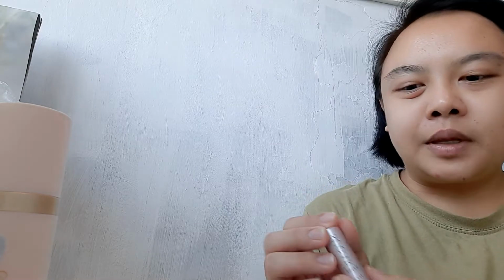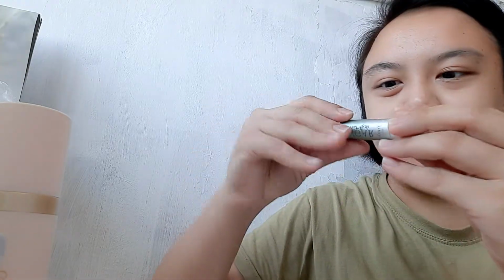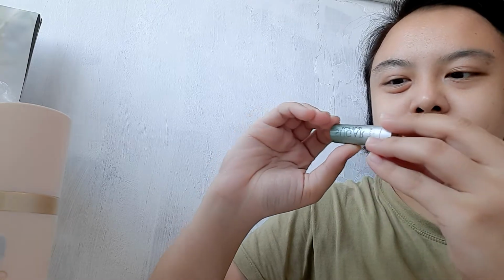So today I'm gonna do my skincare collection and also my hair product collection. First off, I'm gonna start with my lip balms and all that. I have a bunch of lip balms. It's a lot. And so first up is the Fresh.